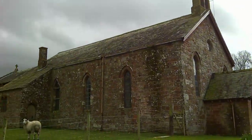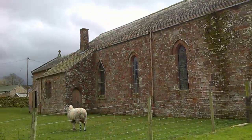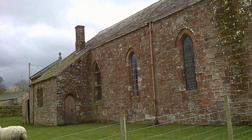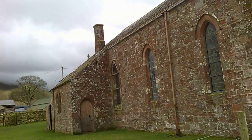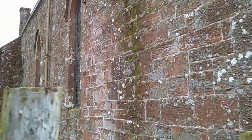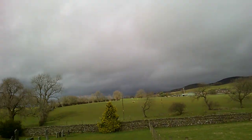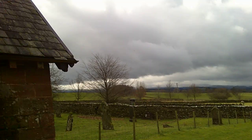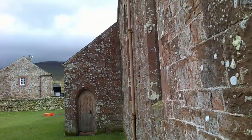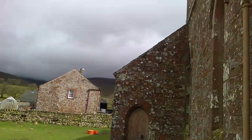And this is the Victorian nave, and we shall look around at the medieval chancel, making very sure not to let the sheep out, because this is how to be incredibly unpopular, to let the sheep out. And I don't want to be incredibly unpopular. So you're spinning around because I'm closing the gate. There we are. The sheep are in.